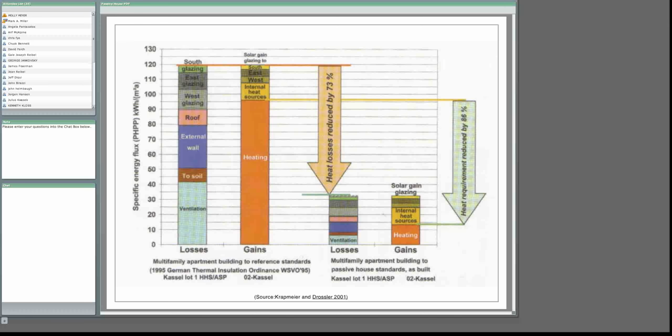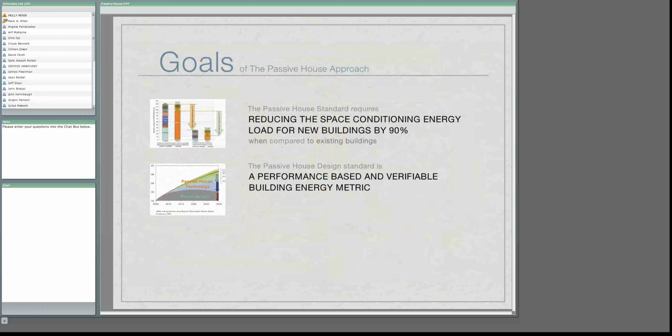Now, the way the passive house approaches it is this. Let's shrink all the ways heat is getting out of our building envelope. And if we can shrink it down, then we could take the same heat gains as before, but now this is all we have to make up. It's exponentially smaller. So this is the approach that passive house is taking towards reducing energy demand.